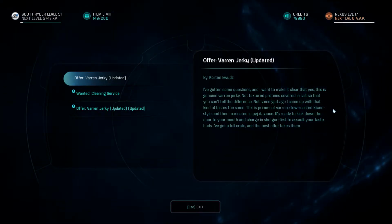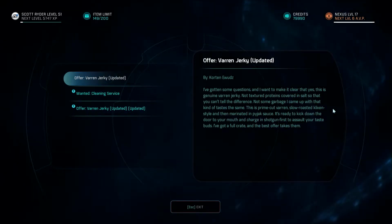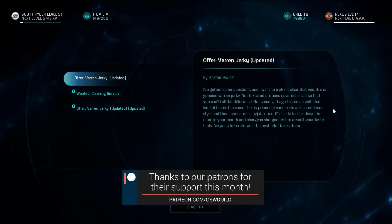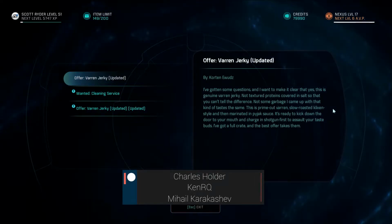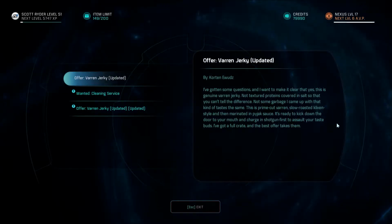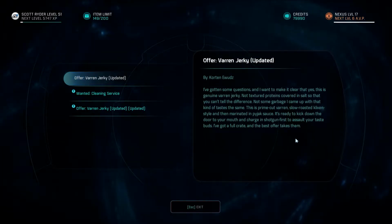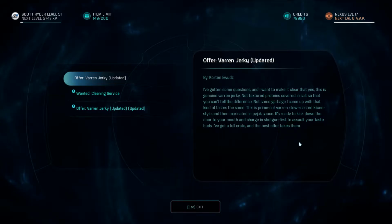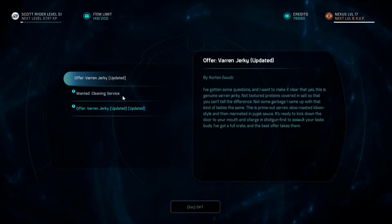Offer Varen Jerky updated. I've got some questions, and I want to make it clear that yes, this is genuine Varen turkey. Not textured proteins covered in salt so that you can't tell the difference. Not some garbage I came up with that kind of tastes the same. This is prime cut Varen, slow roasted Clixon style, and then marinated in pie jack sauce. It's ready to kick down the door of your mouth and charge in shotgun first to assault your taste buds. I've got a full crate, and the best offer takes them.